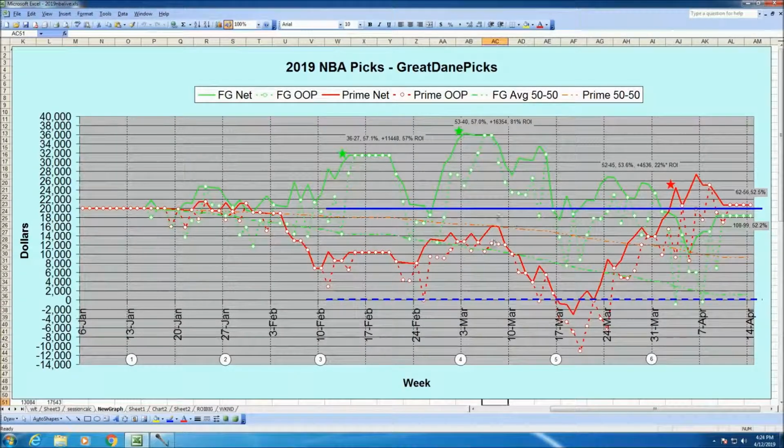Between the red and solid green lines are my net every day here. So that's one way to do it. You can do 5% of your bankroll if you're more conservative, or whatever it is, you just end up using more or less money. And like I said, you can do percentages. I've done that. I think I did that last year or the year before.